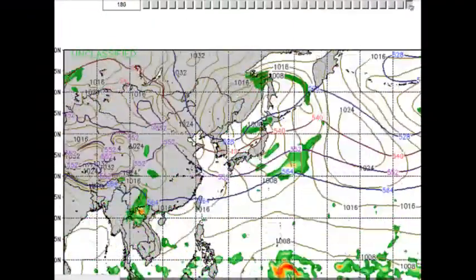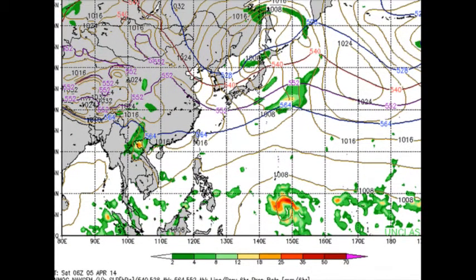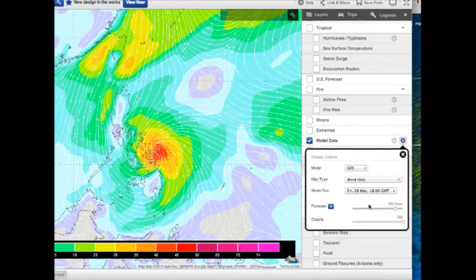And this is 2 weeks out. Oh, it does have a little bit of a low there. Now, this is by the 5th of April. This is the key thing to keep in mind, and this is a red flag right away. This says the 5th of April for the NAVGEM, a low south of Guam. And then we're going to go to the 5th of April.